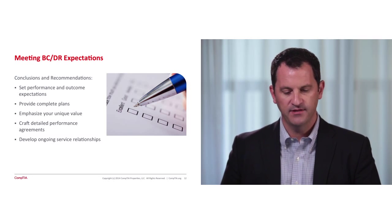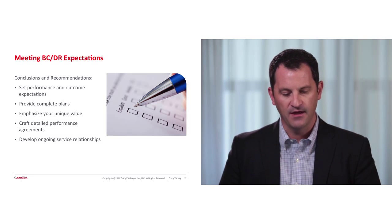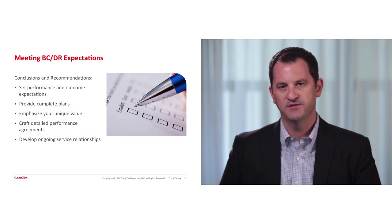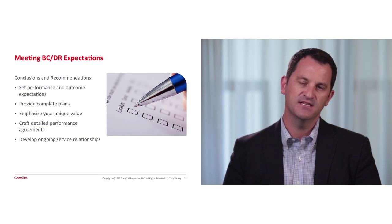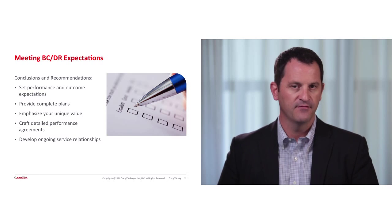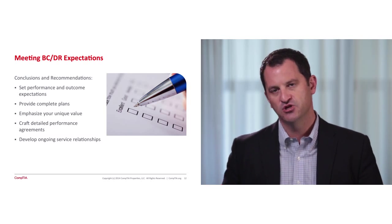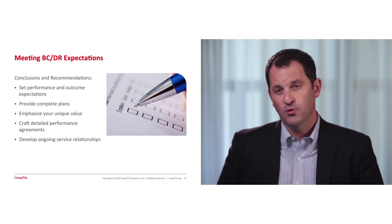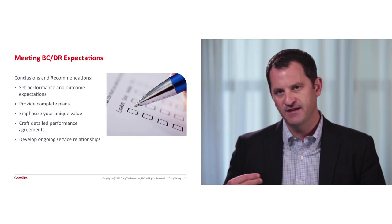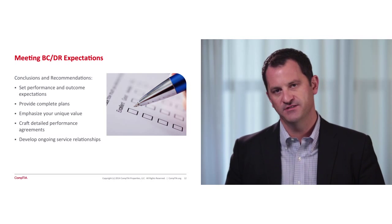So you want to provide complete plans, emphasize your unique value, and create detailed performance agreements to make sure that customers can physically see the value that you provide. So many resellers fall into the trap of creating a simple agreement, something that looks simple, easy, short. The reality is, short and brief conveys less value in general than something more substantive, something more professional looking.